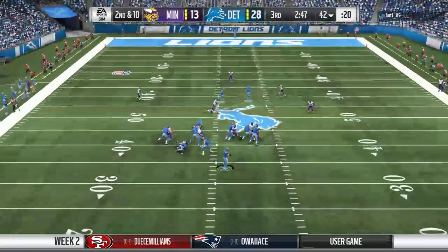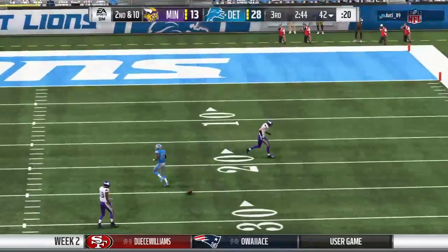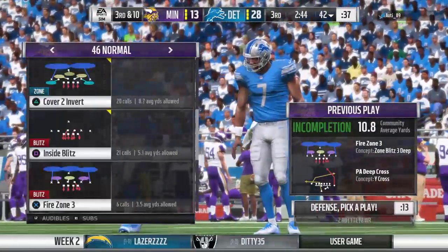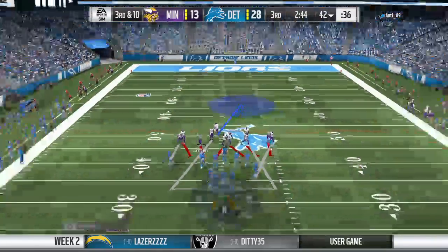Throwing again on 2nd and 10. Hood. And it's incomplete. Took a shot, couldn't connect. So the numbers have been good in the passing game and certainly a big reason why they have the lead. But now here, 3rd quarter, maybe go to the run game a little more?